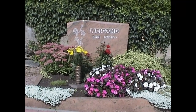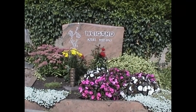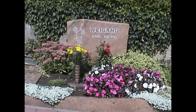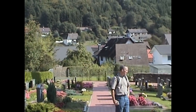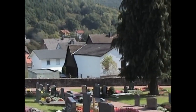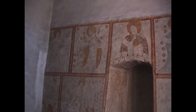Visiting in the local cemetery, we find this very attractive grave of a rather recent member of the Weigand family. No known connection. Another view of the town from the cemetery, looking down on the town.